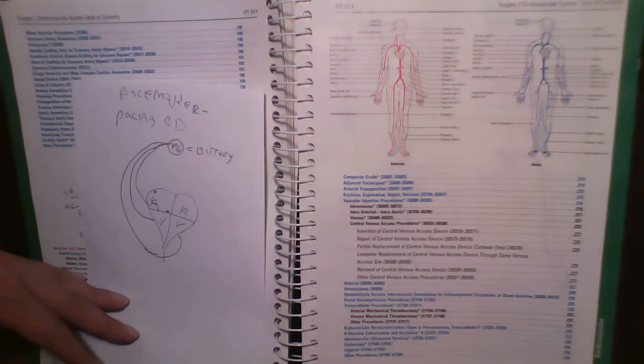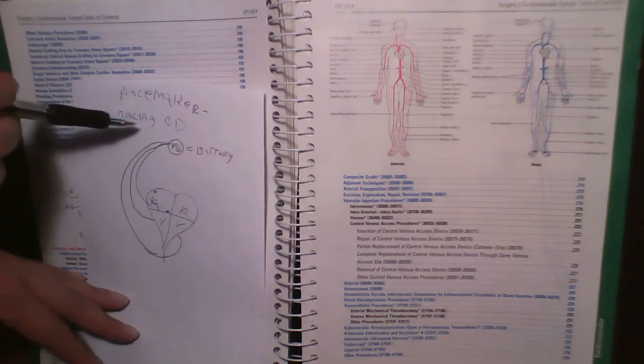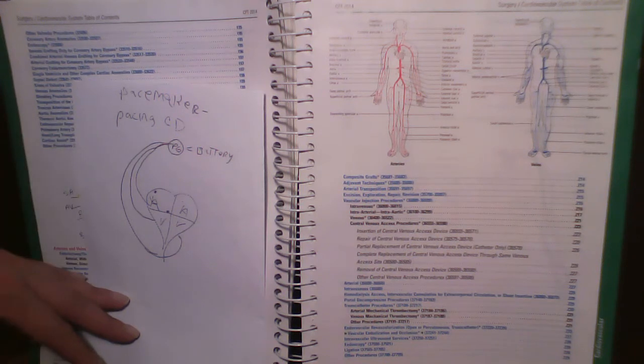And as we look at the codes, you're going to see that there are bundled codes for having a whole system put in, including the creation of the pocket, a permanent pacemaker. They make a pocket in your chest to put this in. That is included in the bundle code for inserting a whole system, a complete system going in. Over the years, you could have that whole system replaced. There's codes for that.